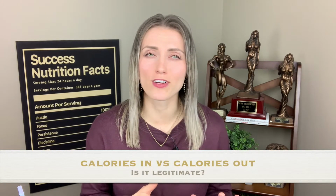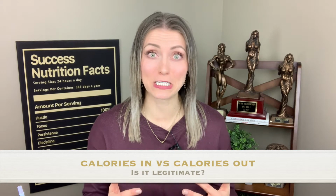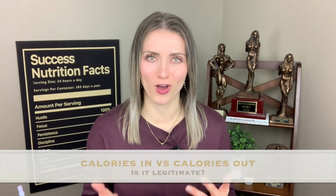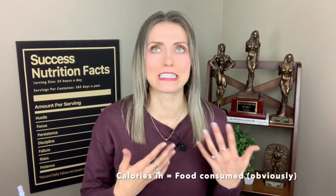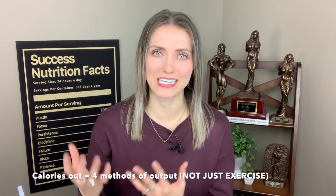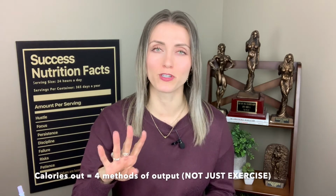This might sound a little bit familiar if you've heard anything about calories in versus calories out. That topic in and of itself has been a little bit controversial if you even look it up online. The calories in portion is extremely self-explanatory, the food you eat. But the calories out portion, a lot of people just think that's just exercise. But in reality, there's actually 4 things that contribute to our output or our energy expenditure. And we're gonna dive into those 4 things right now.